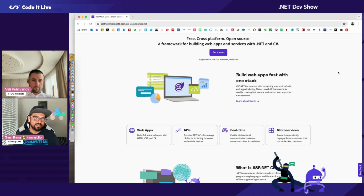So you can run this forever, but you may want to move forward to more modern times and more performance. That's where you get into ASP.NET Core. You can build your web apps, you can build your APIs. This is the part that's really, really fast. You can do SignalR real time. Veli, you talked about this. I remember them having to rebuild SignalR almost from scratch for ASP.NET Core.